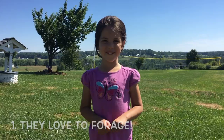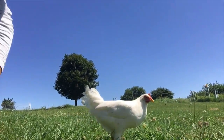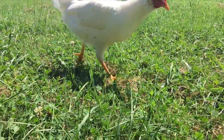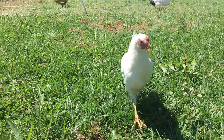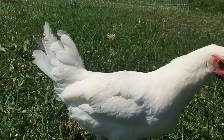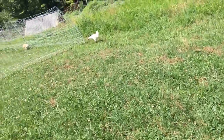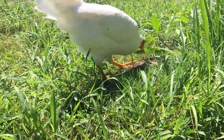They love to forage. As you can see, she's out. Usually she's in there with everybody else, but she is the most curious chicken. Loves to forage, which makes it really economical on a homesteader. You use a lot less feed because they really will forage for most of their feed. Super good at foraging. They're very, very curious chickens.